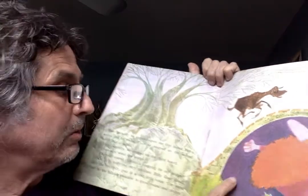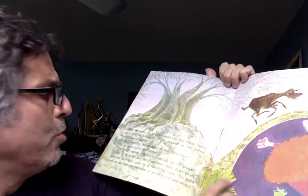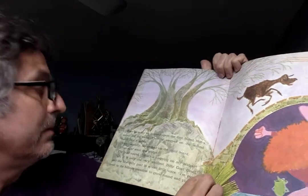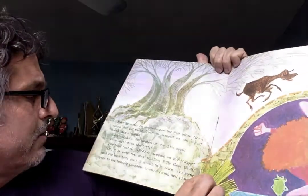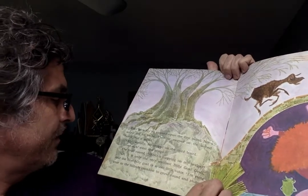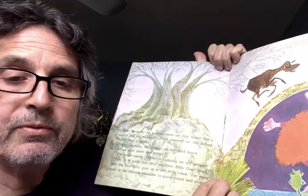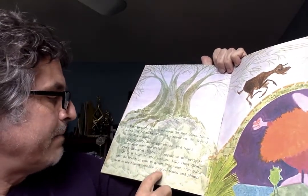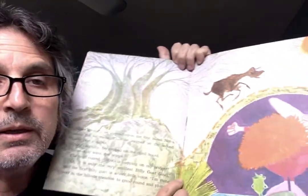And the troll roared, "Who is stepping on my bridge?" "Oh, it is only the very smallest billy goat Gruff," said the first billy goat in a soft little voice. "I'm going over to the hillside meadow to grow round and plump."